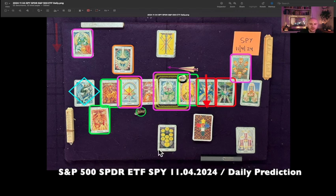Remember, at the day's lows, there's sideways rotation, which is similar to the 9 of discs. We have sideways rotation in the 9 of discs, and then there's a fast sudden move higher ending the sideways rotation in the 9 of discs as well.